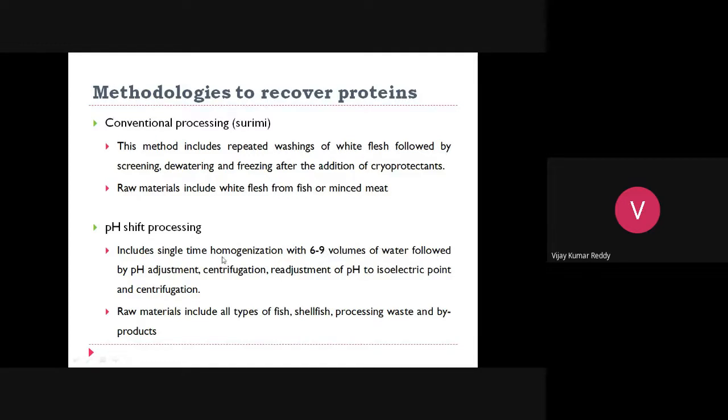Once you mix with water, we go for homogenization, followed by pH adjustment. We adjust the pH of the homogenate, then subject it to centrifugation. Then we readjust the solubilized material to its isoelectric point, followed by centrifugation. The raw material here includes all types of fish, shellfish, processing waste, and byproducts.